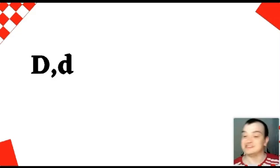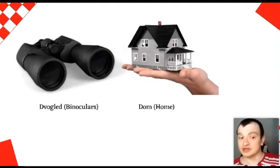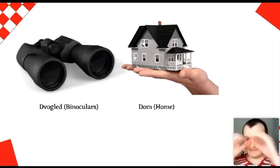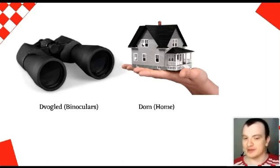Okay, moving on here, we have d. Slovo d. Dobar večer. Slovo d. And it's always read as a d sound. So we have an uppercase and a lowercase. It's read like the D in many English words, such as deck or destroy. It's the same D sound. So not too big of an issue here. So we have dvogled, binoculars. And we have dom, meaning home. Dvogled, dom.